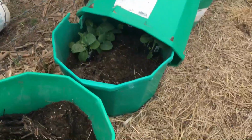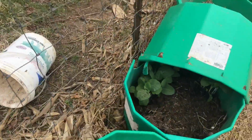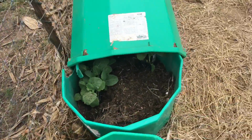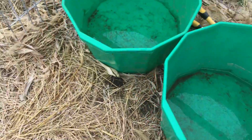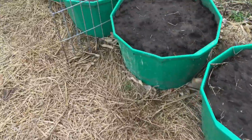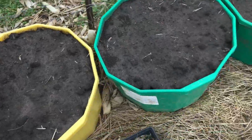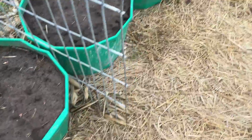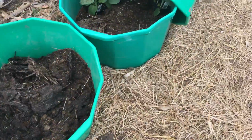So, my mineral tub project this year. What I'm doing, if you didn't see my other video, is I'm going to plant some stuff in mineral tubs. They will get really dry, so I'm going to buy a long hose, probably.